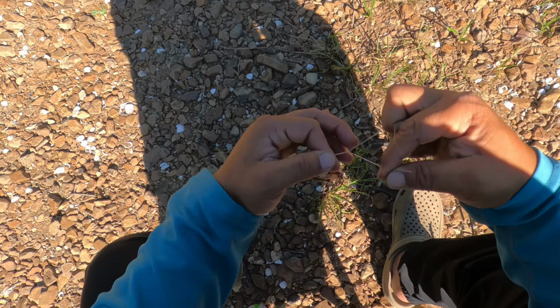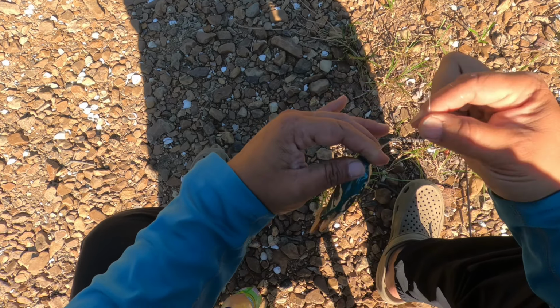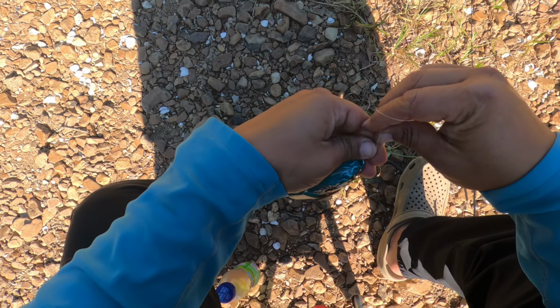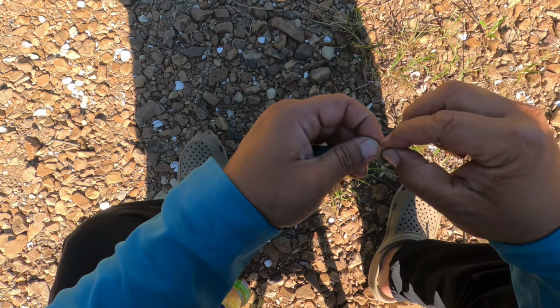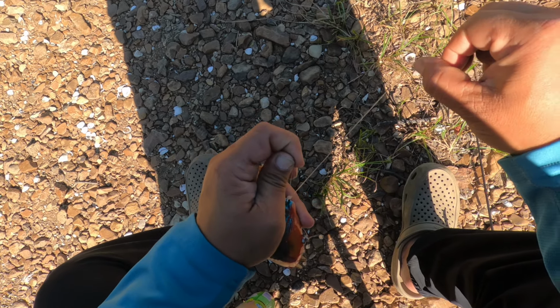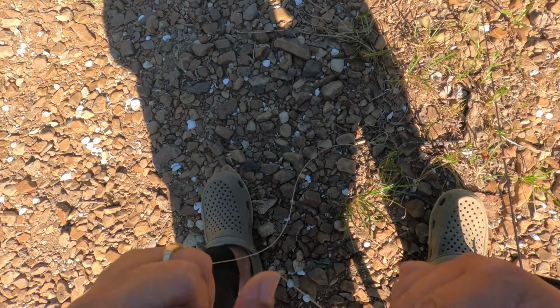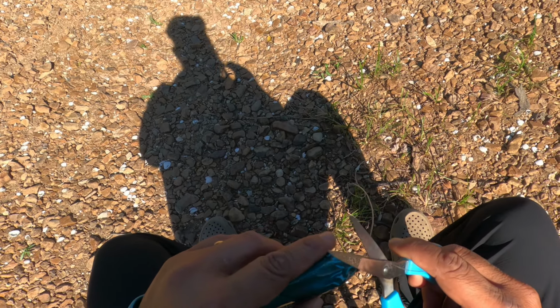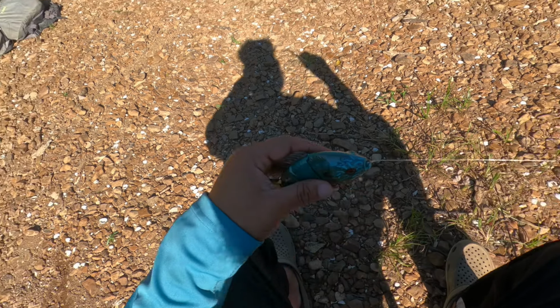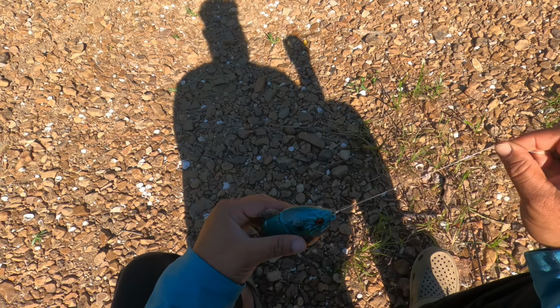Like this. Six times around. Five, six. And then we're gonna bring it through the first loop and the second loop. And then we're gonna wet it so that the line doesn't get frayed. And there's our tie. And then we're gonna cut it off with this scissors, like that. Now we got our bait tied on 15 pound test line, big game.